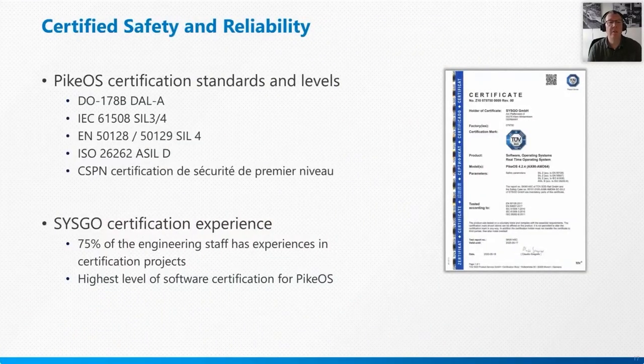Yes, certifications. In DO-178B, which is the civil avionics standard, we can go up to DAL-A. For industrial certifications, we have SIL 3 and 4. For railway, SIL 4, even with multi-core. And even in automotive, we go up to ASIL D, which is also the highest level. Almost every one of our engineers has already been involved in certification projects.